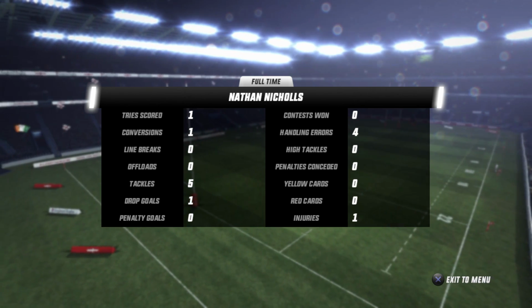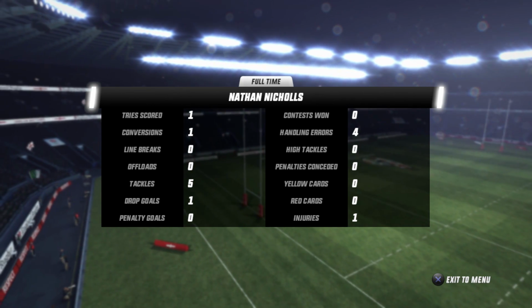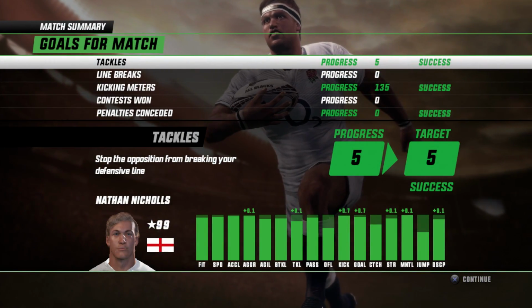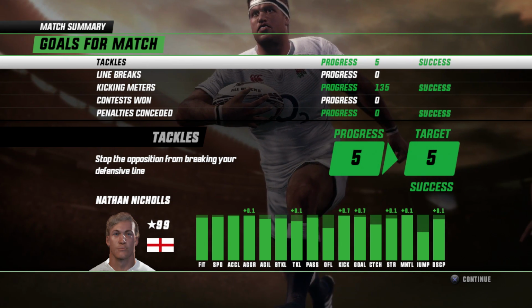This is going to be tough. I hope he's not out long. We'll find out. Let's suck up the fat ones and take a look how long Nicholls is out for. Alright, but before we can do that, we've got to have a look at his ratings and results from the match.